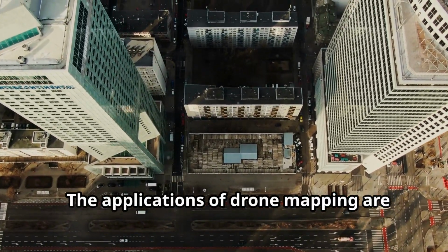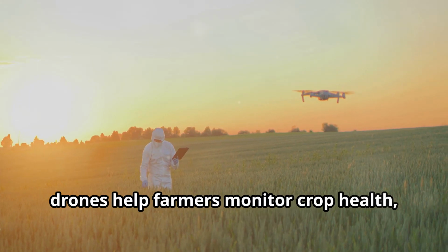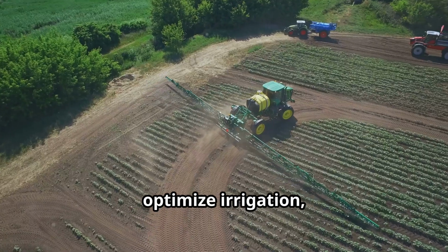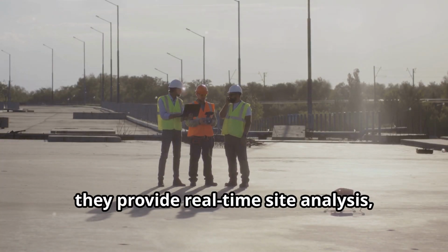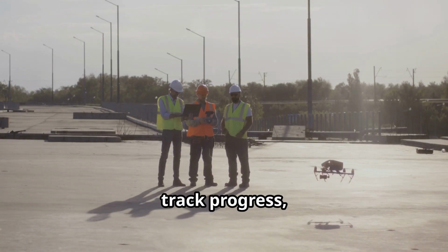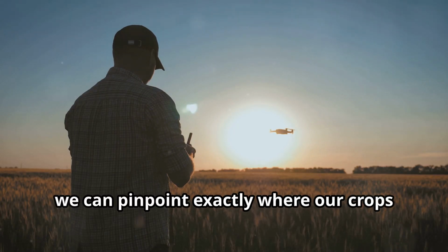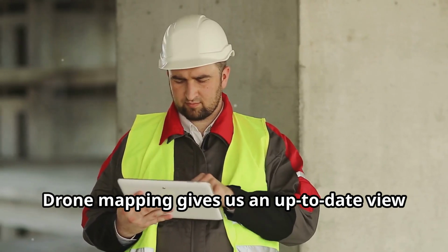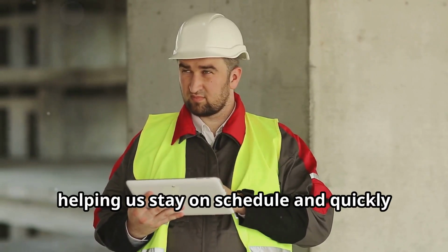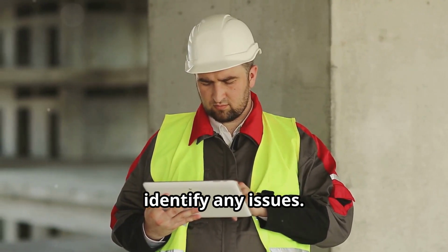The applications of drone mapping are vast and varied. In agriculture, drones help farmers monitor crop health, optimize irrigation, and increase yields. In construction, they provide real-time site analysis, track progress, and enhance safety. Using drone data, we can pinpoint exactly where our crops need attention, saving time and resources. Drone mapping gives us an up-to-date view of the site, helping us stay on schedule and quickly identify any issues.